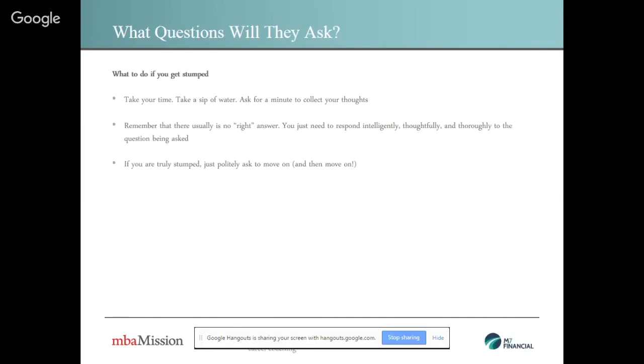Okay, what to do if you get stumped? Take your time. Don't panic. Take a sip of water. Ask for a minute to collect your thoughts. You're a human being. Remember, the idea here is not to be a perfect robotic MBA candidate. The idea is, can you express yourself in a genuine, authentic way? Make sure you're doing that. It's totally fine to take a beat. And remember, there is no right answer, right? You just need to respond intelligently, thoughtfully, and thoroughly to the questions being asked.